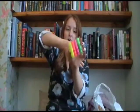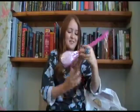Next thing I got, onto stationery now, is this pack of four coloured highlighters and the little mini ones. I'm an English literature student, so I live on highlighters. So I thought, for £1, you can't really go wrong, and they'll last me and they'll be good to have in my pencil case. I'm trying to save the best till last, but anyway.